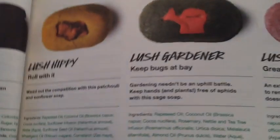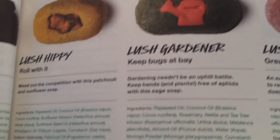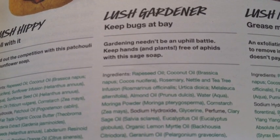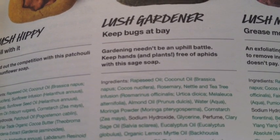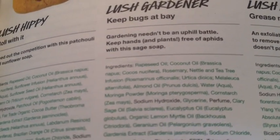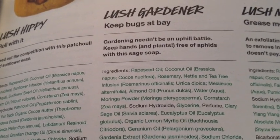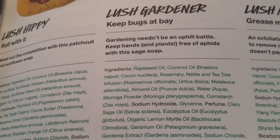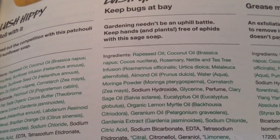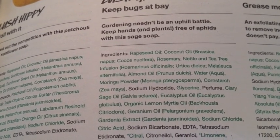They have another cold-pressed soap called the Gardener, and it keeps bugs at bay. And it's a sage soap. It says it keeps hands and plants free of aphids. It's got coconut oil, rosemary, nettle, tea tree infusion, almond, moringa powder, sage, eucalyptus, organic lemon myrtle oil, and geranium oil, and this one I don't have.